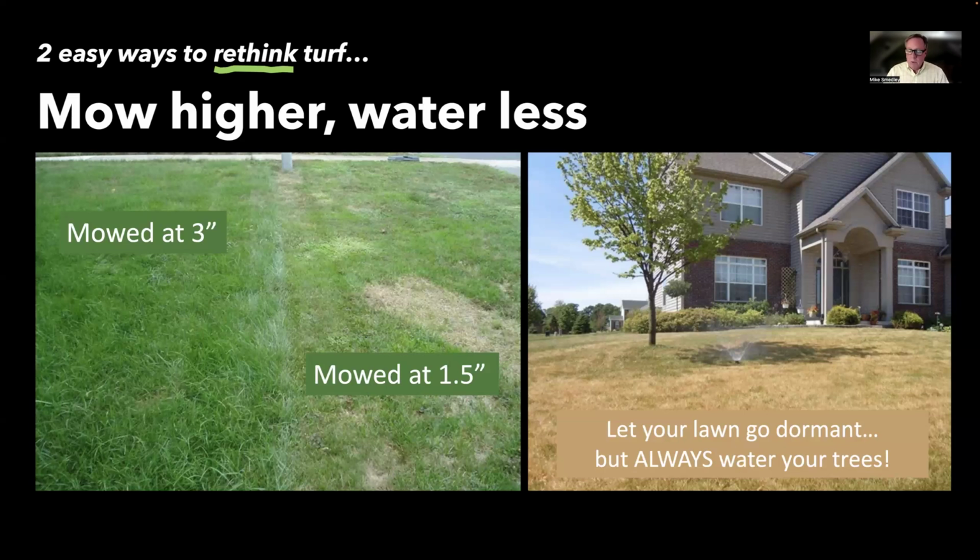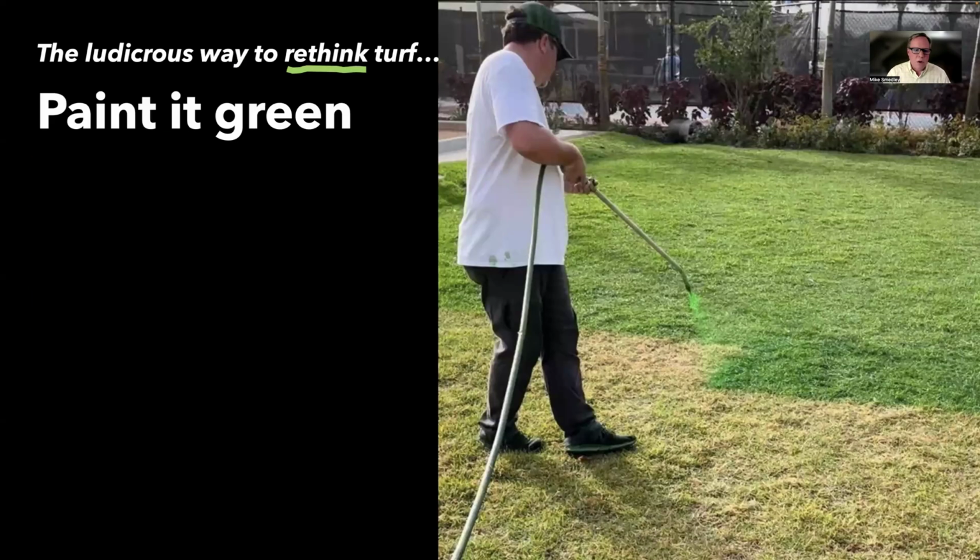That being said, if you employ this dormancy strategy, be sure to water your trees. There is no such thing as a xeric deciduous tree. There are some oaks that come close, but it's important to protect our urban forestscapes. So water your trees. Let the lawn go. It'll green up. It'll be just fine. But make sure your trees are healthy and give them a drink at least on a week or two basis. Water deeply and infrequently is going to be the watchword on that one. So those are two easy ways to rethink your turf.